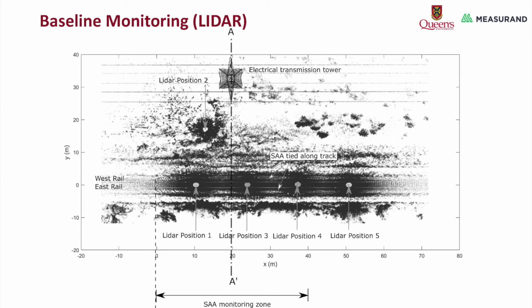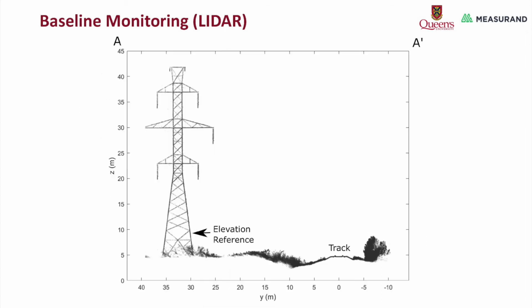If I show you what that data looks like through that particular cross section, there's our electrical pylon, or electrical transmission tower. And over at the far right, at a y coordinate of y equals 0, we can see the track and the relatively small embankment. Not a very big embankment. We can see it's steeper on one side than the other.